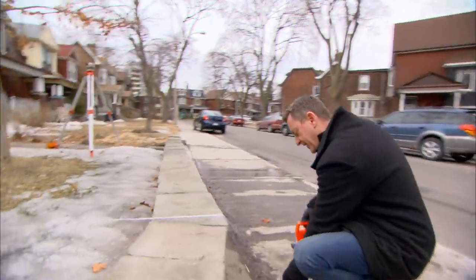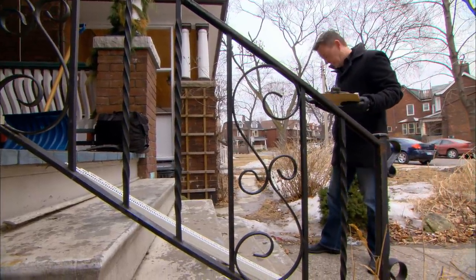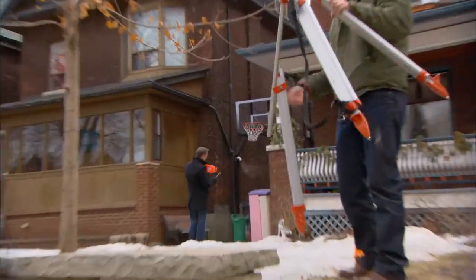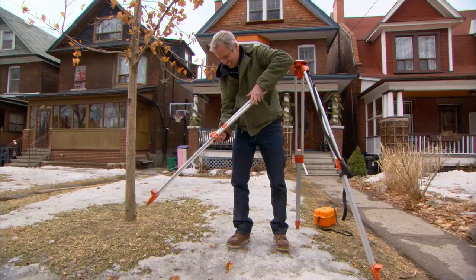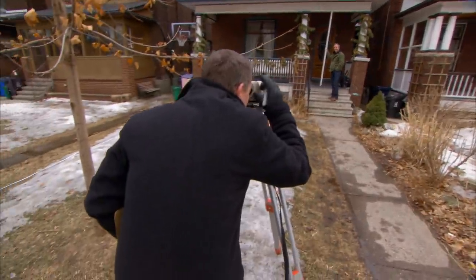When you measure a site, you have to be exact. Where'd my pen go? Do you have any duct tape in your bag? Oh, no. Sexy. That's good.